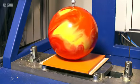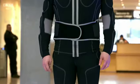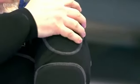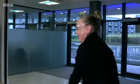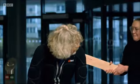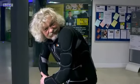Ceramic tiles are one thing, but how well can the foam protect the human body? This is why I'm kitted out in a non-Newtonian super suit. And I want the people of Croydon to do their worst. Come on. I'm trying. Come on, harder. Really? Yes, really. Did it hurt you? No, not at all. Right, one more down there. Come on. One more. I've got nothing left.